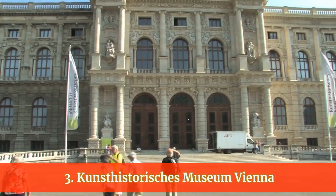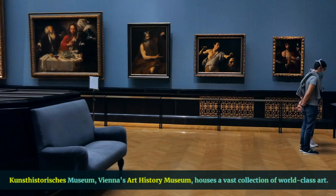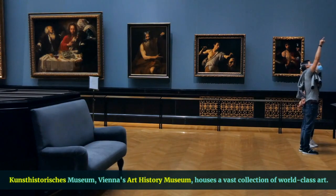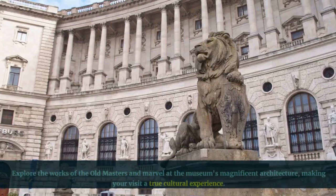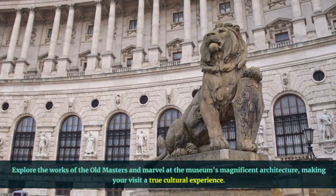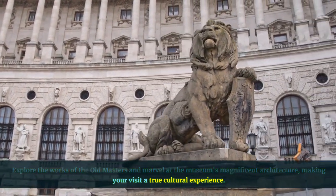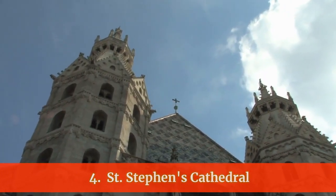3. Kunsthistorisches Museum Vienna. Kunsthistorisches Museum, Vienna's art history museum, houses a vast collection of world-class art. Explore the works of the old masters and marvel at the museum's magnificent architecture, making your visit a true cultural experience.